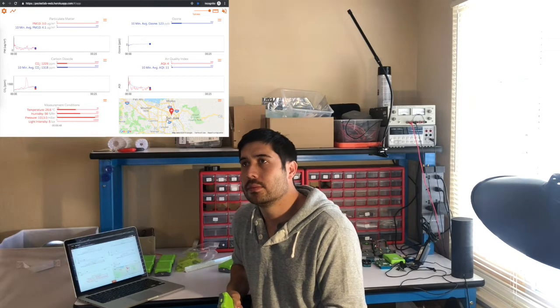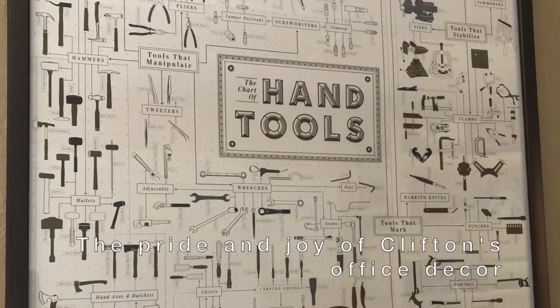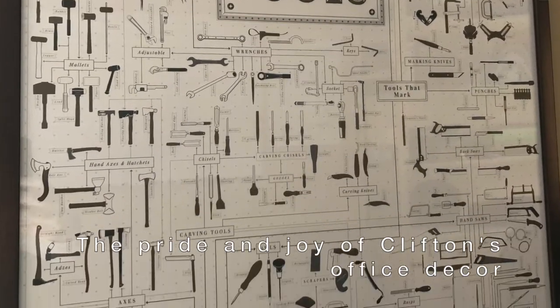You did your PhD in mechanical engineering and did research on sensors, but you also have a poster on your wall of a bunch of hand tools. So what was your favorite part of the design process? Is it designing the mechanical case, or is it kind of doing the high level stuff? What do you really like doing when you're in your office with that?